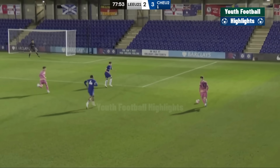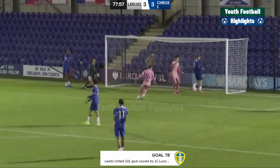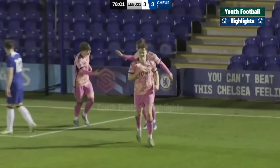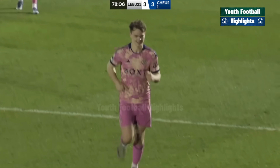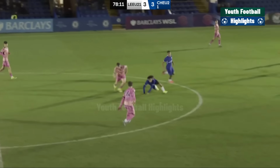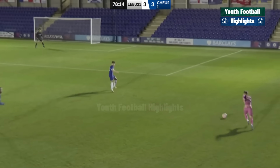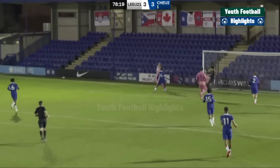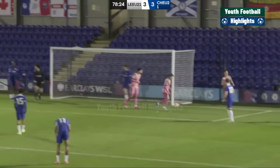He's looking for an equaliser. Not long left now. Max McFadden into a great area. Should be 3-3, and it is. Nobody picking up the man at the far post. Lovely ball in from Max McFadden, and Leeds United equalise for the third time in this game. Luca Thomas at the back stick to power his header beyond Campbell.